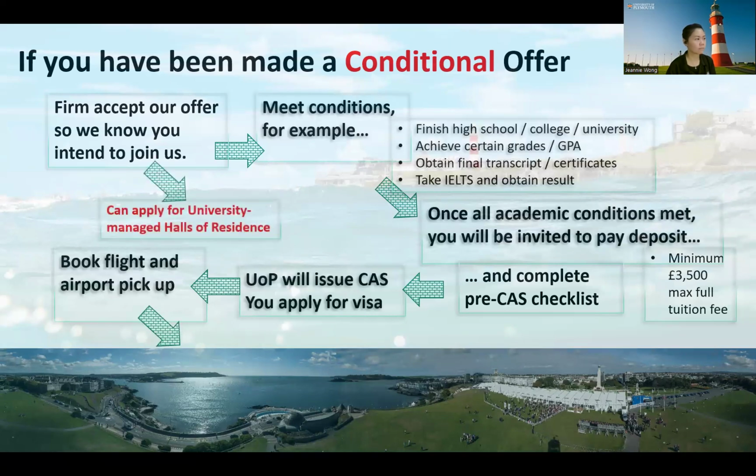But it's just worth noting this other arrow up here that actually, because a lot of students get questions about accommodation, if you're an undergraduate student who wants to stay on campus with us, then you can actually apply for our university managed halls of residence at the very, very first step on this slide, at the firm accept our offer, even if it's a conditional offer, to show that you wish to join us. You can apply for a halls of residence all the way at that early stage.